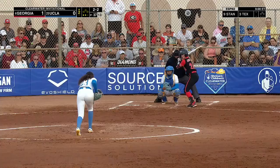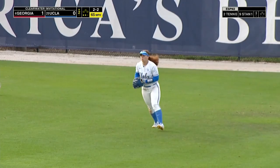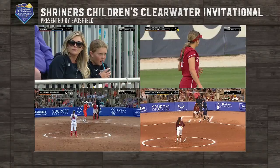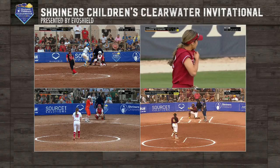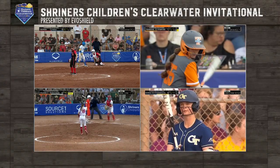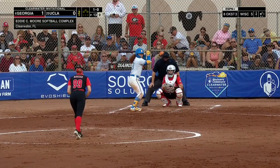The 2-2 pitch to Armistead. Shallow right, Megan Grant. Our game is the one up top left, by the way, in case you lost track, which is easy to do with so much softball happening at one time. Well, I was confused myself for a moment trying to figure out which one we were. There we go. A great weekend. So many top teams here. Big time players, all Americans.